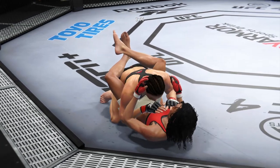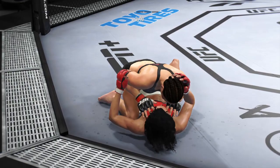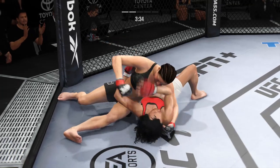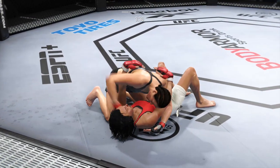Lands a strike now from the bottom. Nice work there by Akhmedov. Well, she did not miss a single grappling practice during this training camp, and here's your evidence. Outstanding movement on the ground.